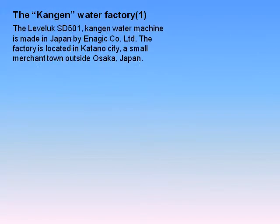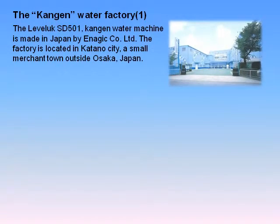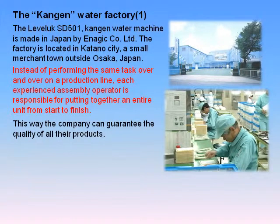The Kangen Water Factory. The Levelup SD501 Kangen water machine is made in Japan by Energy Company Limited. The factory is located in Katano City, a small merchant town outside Osaka, Japan. Instead of performing the same task over and over on a production line, each experienced assembly operator is responsible for putting together an entire unit from start to finish. This way, the company can guarantee the quality of all their products.